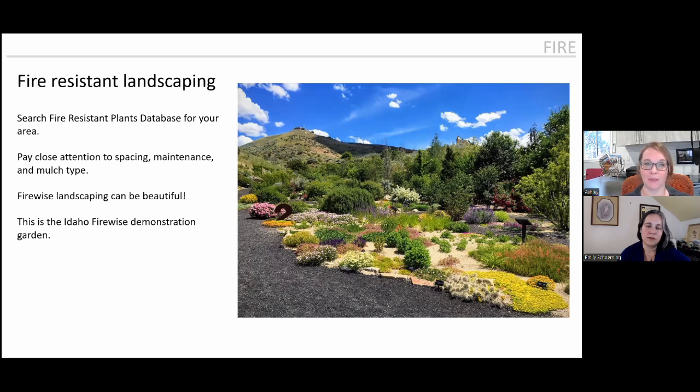Again, proper spacing and timely removal of dead plant matter is a huge part of keeping your landscape firewise, so make sure to keep things pruned and cleaned up. It is possible to xeriscape with Firewise landscaping. This beautiful landscaping is in the Idaho Firewise Demonstration Garden and the Botanical Gardens in Boise.